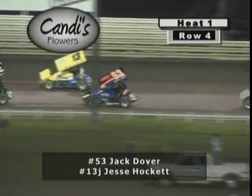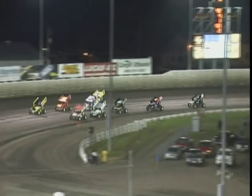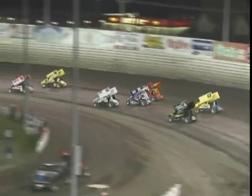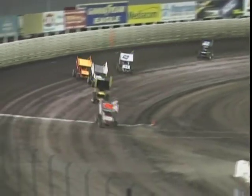Getting set to go through turns 3 and 4, side by side and nose to tail down to the white line. Doug Clark looking for the green flag. Here we go. Brian Brown tries to split them right down the middle as they go 3 wide in turn 2. Down the back straightaway, Reed, your race leader, Matthew Reed. Here comes Tony Lutar. Lutar to the outside. He'll get loose off of turn 4.